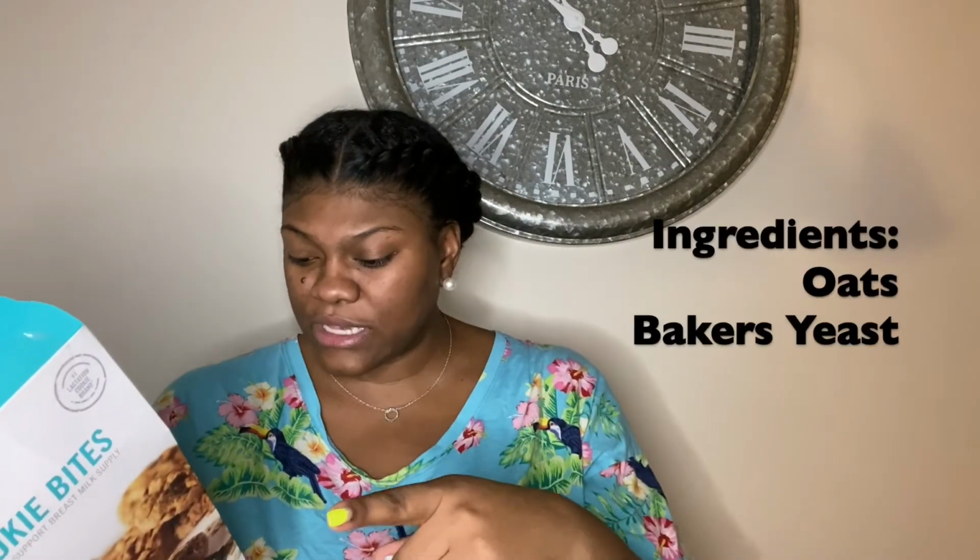And I think the main ingredient on here that is supposed to help the milk supply, I believe, don't hold me, is oats, and I think it has baker's yeast as well. And those 2 things I did do some research on that stated that really helps increase your milk supply. So I do also, with the cookies, sometimes eat oatmeal, not the instant kind because that has a lot of extra sugar, but just make some oats on the stove in the morning for breakfast to get that extra nutrition of the oats in there, and maybe that will help.